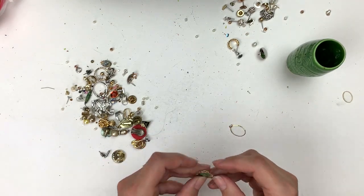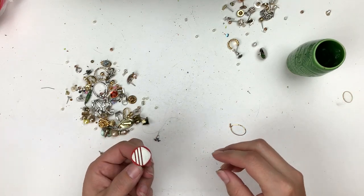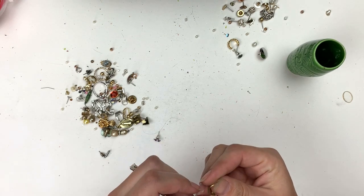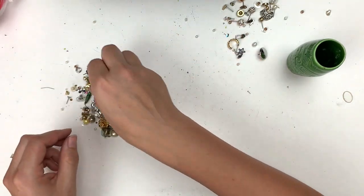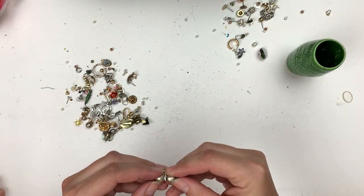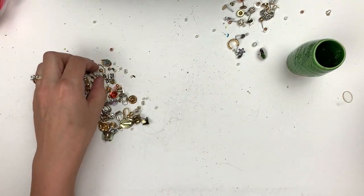Here's a something off of something. Earring. This used to be a pendant, but look at that. That's awful. It's really terrible. Yuck. Earrings. Here's a sweet little ring. Little pink gem in the middle. Very cute. Bow pearl comes right off. Little drop earring.